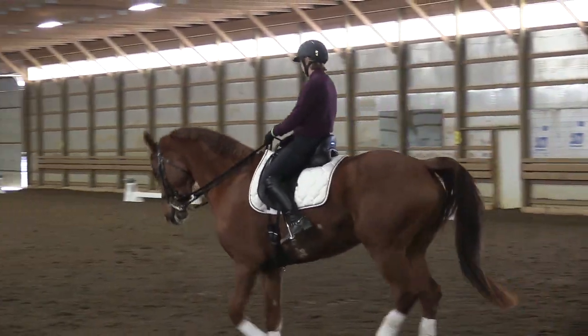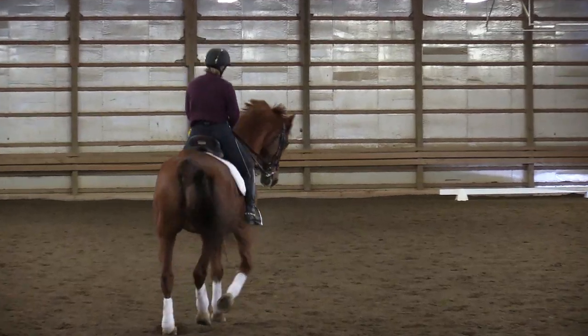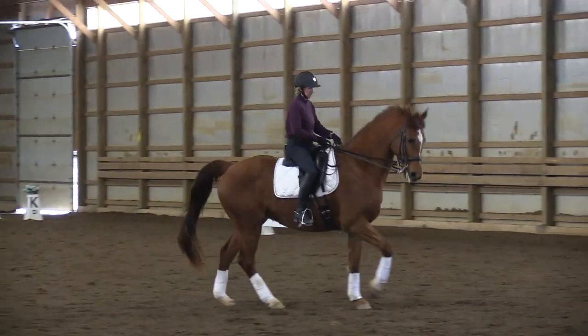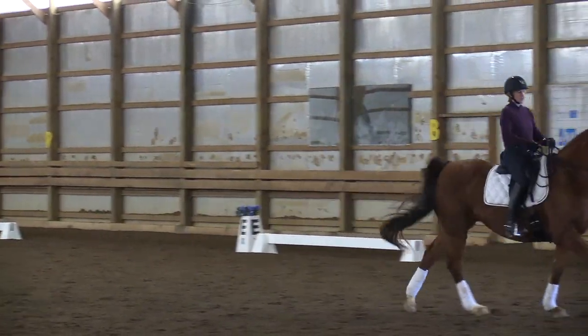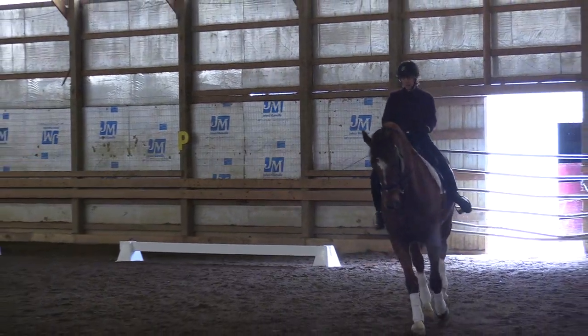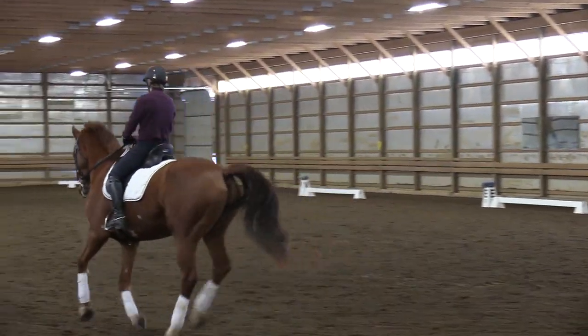Super trot is often not so good at some point in their life with their canter. Do you know what I mean? So it's hard to get all of it together. This horse, you've done a great job, Sherry, bringing him along. Good. Now, two things. You're good in the canter. That's good. That's super. Don't goose him out.